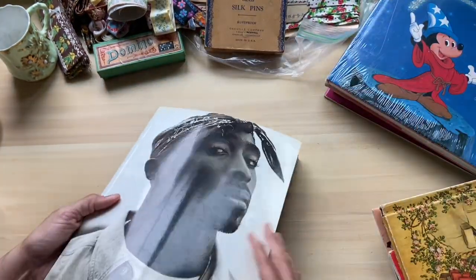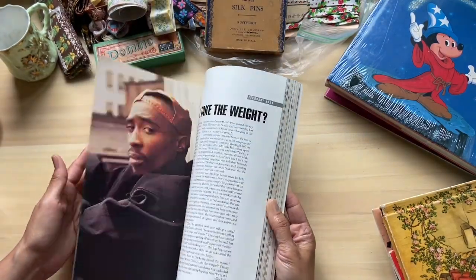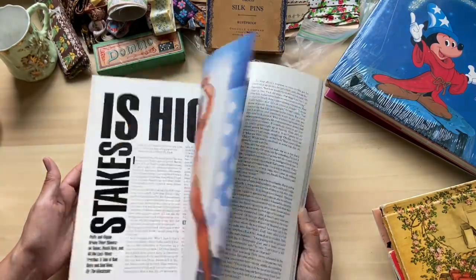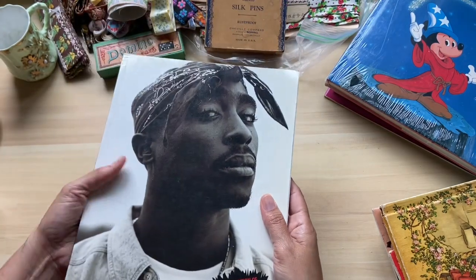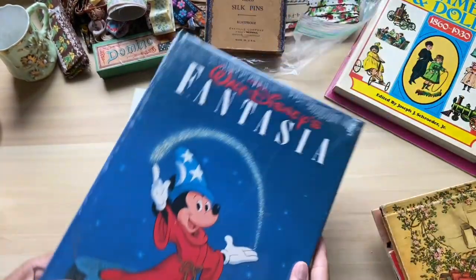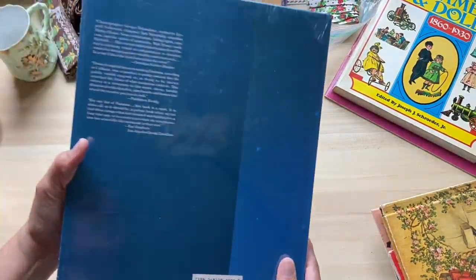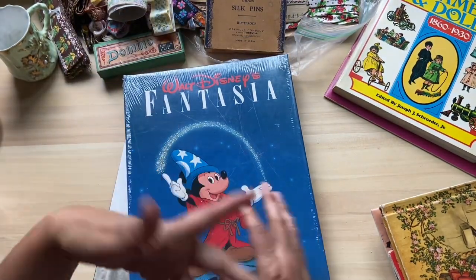I got this for my daughter, and little known fact, I am a huge Tupac fan. So I thought this was really neat. She and I were just talking about Tupac this weekend. And so when they had this, I thought it would be perfect to pick up for Lizzie. We also got this. We're getting towards the end, folks, so I know this is long. This is a Fantasia, and it's not even open. So I don't know. Maybe my husband will open it over on Barley's Bookshop and flip through and show you there.